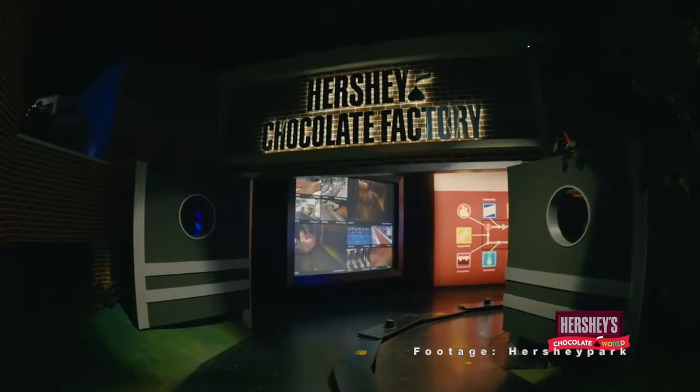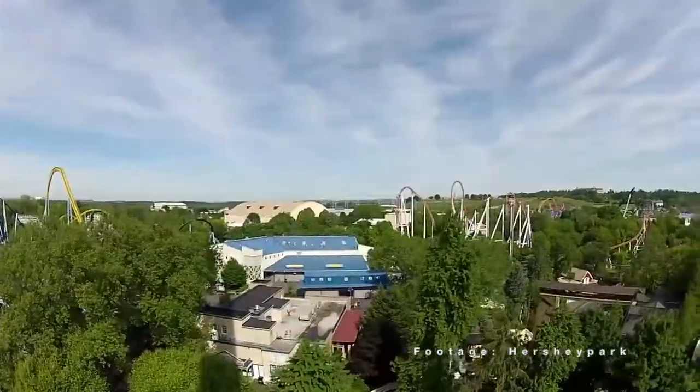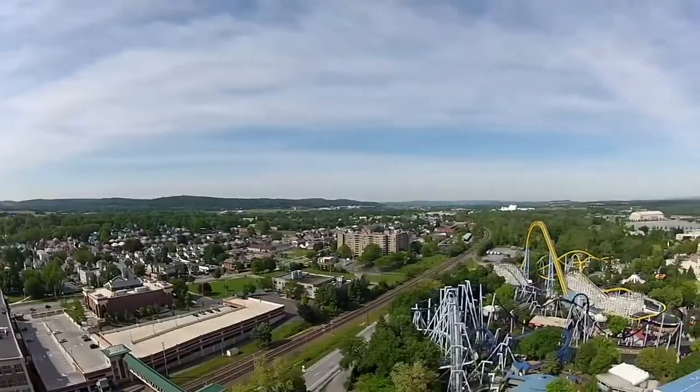In today's episode we're taking a quick look at Hershey Park, so you can decide whether or not to add this park to your next trip. Should you trip it or skip it?